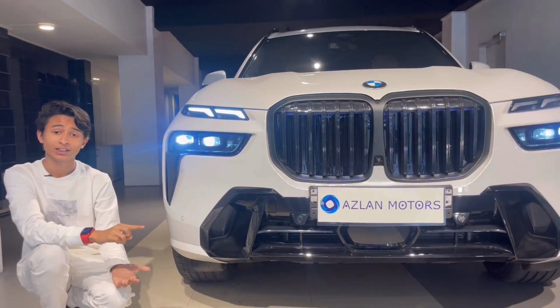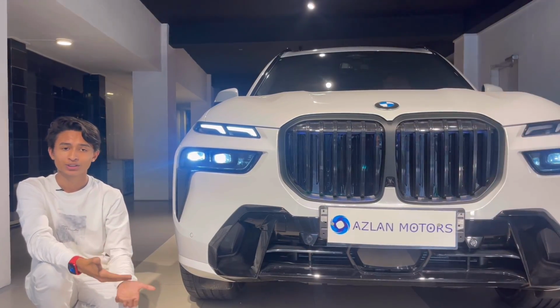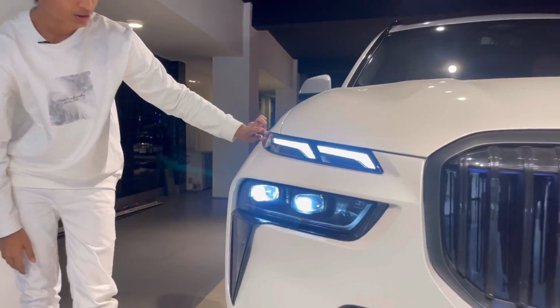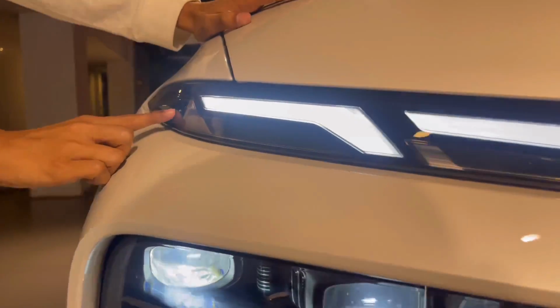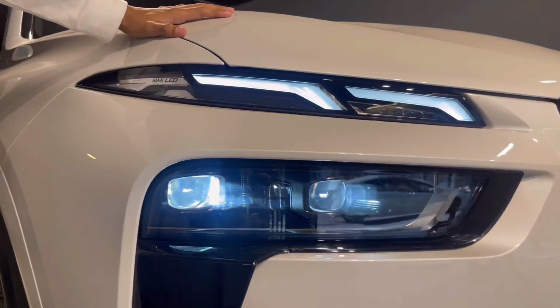That was the pre-LCI, and the X7 started in 2018. Before 2018, the largest car BMW used to sell was the X5. No X7 was there until then. If you go up from here, these are your daytime running lights, called DRLs. But now you have the BMW LED light as the standard light. There's nothing called laser lights anymore, but BMW soon is going to make a light for that.